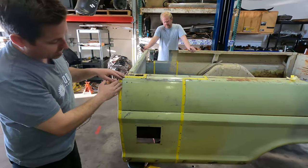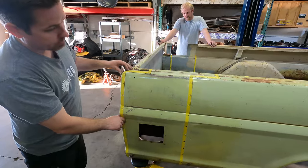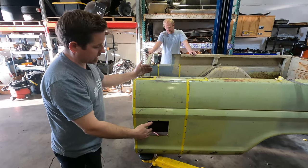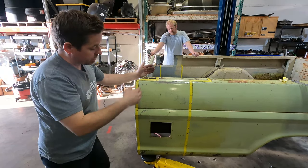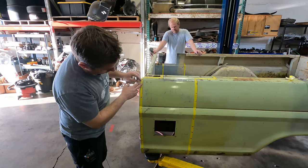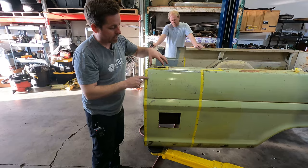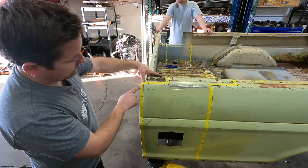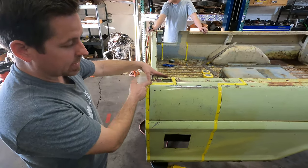So I wanted the seam to be as close to this front edge of the bed as possible. It makes it more complicated doing it this way, rather than just taking a Sawzall down the side of it. But I think overall it's gonna look better. So basically what we're doing is we're running the tape down the front seam here. And then we come up and we want to keep the stake bed here. I had kind of thought to run with the edge of the bed here, but it creates an angle.